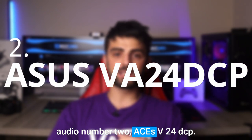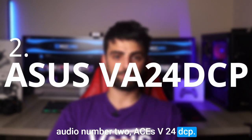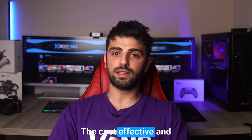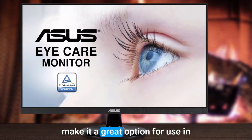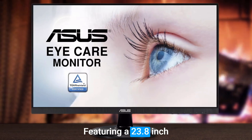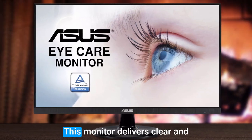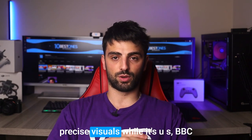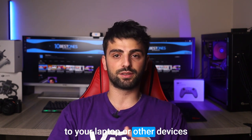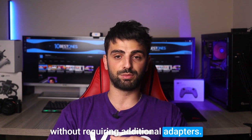Number 2. Asus VA24DCP. Here goes the Asus VA24DCP, a cost-effective and dependable USB-C monitor. It is loaded with features that make it a great option for use in both home and office settings. Featuring a 23.8-inch Full HD IPS panel, this monitor delivers clear and precise visuals, while its USB-C connectivity makes it easy to connect to your laptop or other devices without requiring additional adapters.